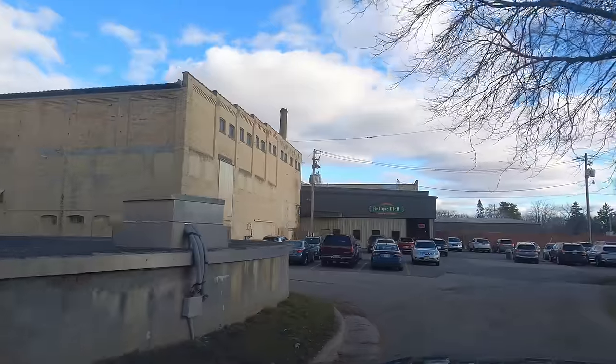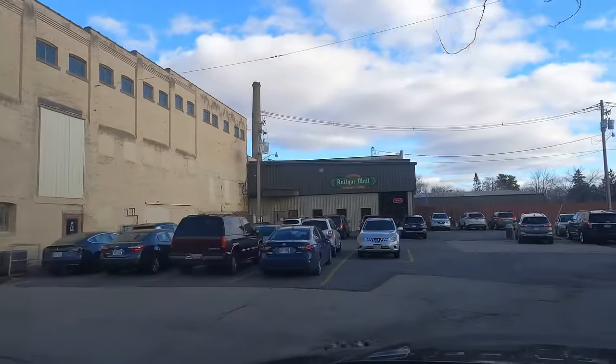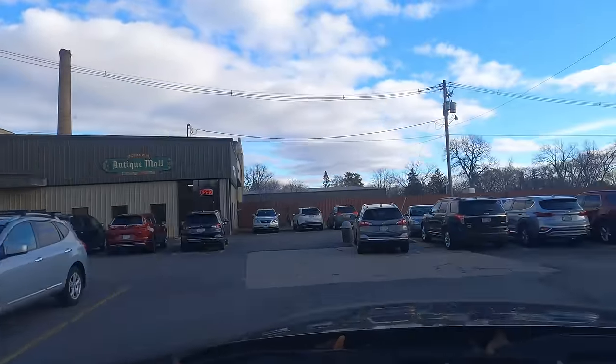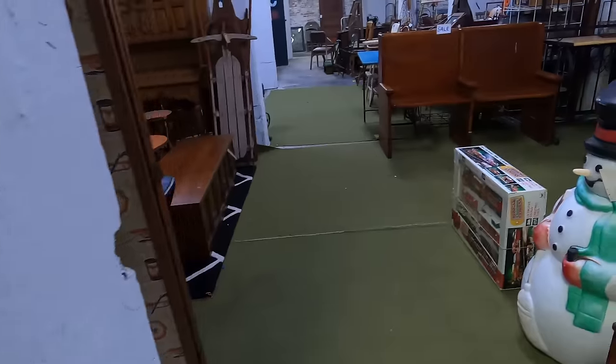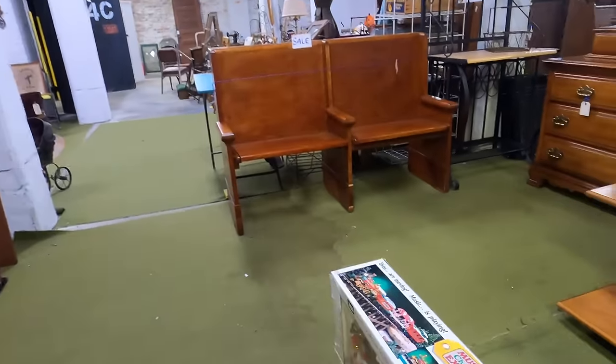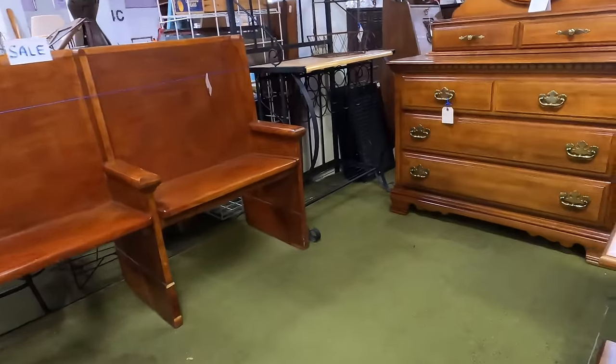The last time I was here, it was a Sunday afternoon and the parking lot was full, so this time I decided to arrive at 9 a.m. on a weekday. This time, I was one of only a few shoppers in the entire mall.